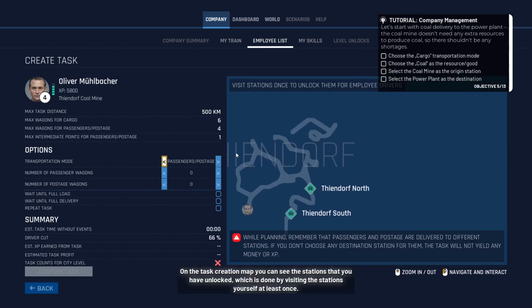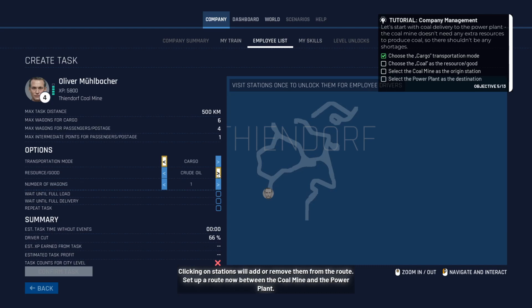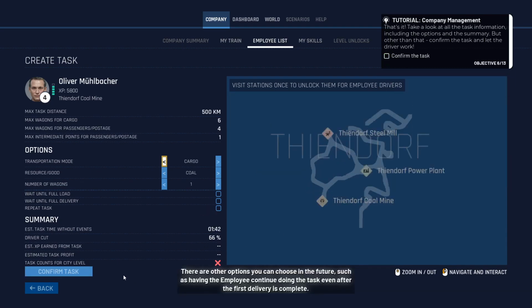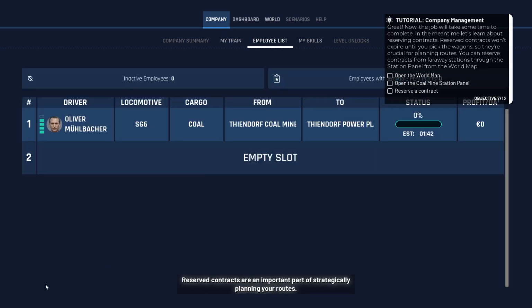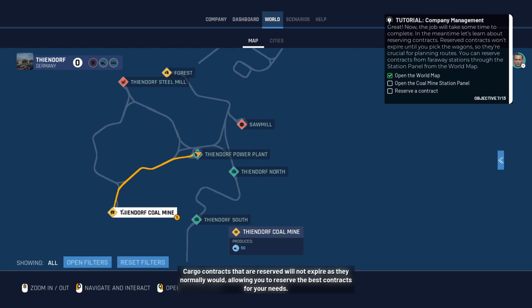We're going to do the latter. On the task creation map, you can see the stations that you have unlocked, which is done by visiting the stations yourself at least once. Clicking on stations will add or remove them from the route. Set up a route now between the coal mine and the power plant. There are other options you can choose in the future. Reserved contracts are an important part of strategically planning your routes. Cargo contracts that are reserved will not expire as they normally would, allowing you to reserve the best contracts for your needs.